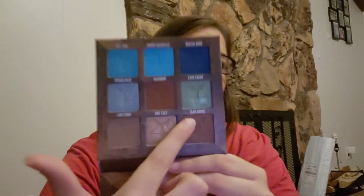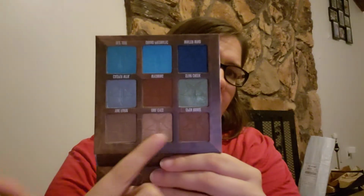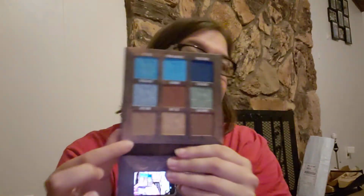I think we could have gotten rid of both of those, or at least one of them, and did a different color. This shimmery green though is very beautiful, and I love all of these neutrals, especially Yak Farm. I already bought myself another one of these just for Yak Farm, because it's beautiful. And if he puts it in a single, I'll probably buy the single too, because that color is just the perfect color.